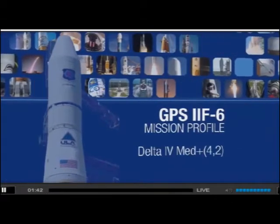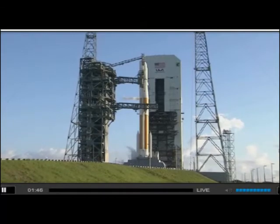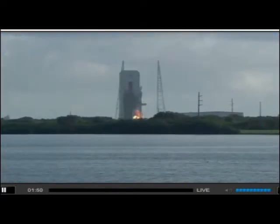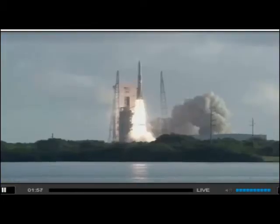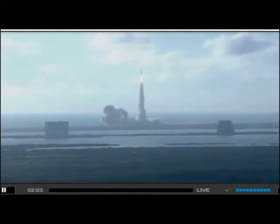The following profile details the important events of this mission using approximate times. 5. We have ignition of the RS-68 main engine. 2, 1, 0. Liftoff. The RS-68 main engine and 2 strap-on solid rocket motors ignite to lift the Delta IV vehicle away from the pad. Shortly after liftoff, Delta begins its initial pitch and yaw maneuvers to attain the proper ascent profile and minimize aerodynamic loads.